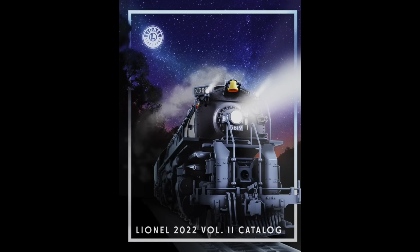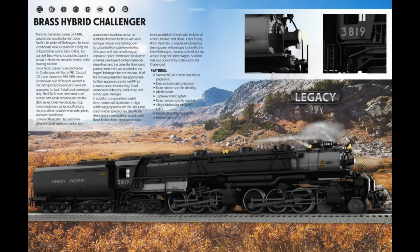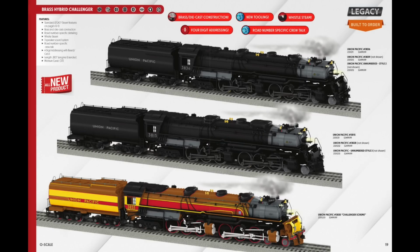Alright, so I'm going to try to go through this as quickly as I can, especially since we already talked about a lot of the details of these models in the Matt and Matt O-Scale podcast show. So starting with the Brass Hybrid Challenger, even though I've got 3 models of the Challenger in my collection already, I've got a black one, I've got a Greyhound, and I've got a 49er, I don't have one of these early versions of the Challenger, and so I thought this was interesting.